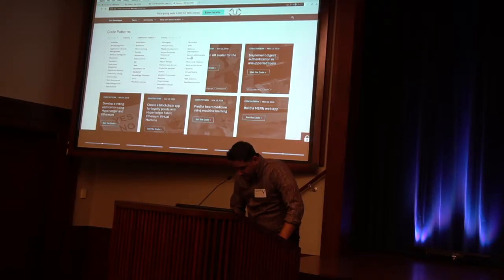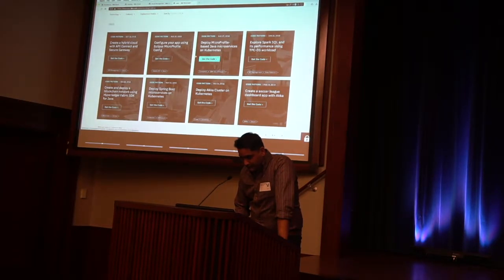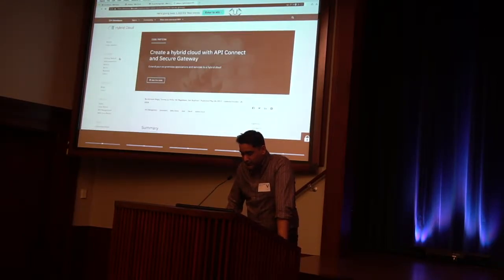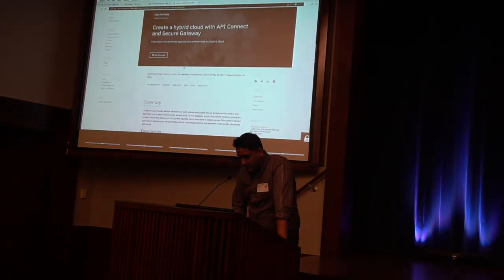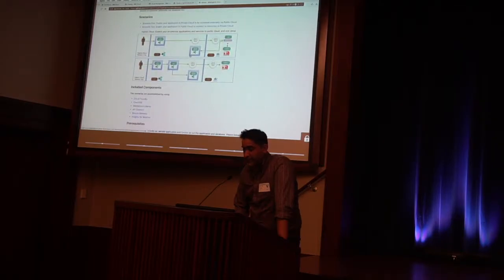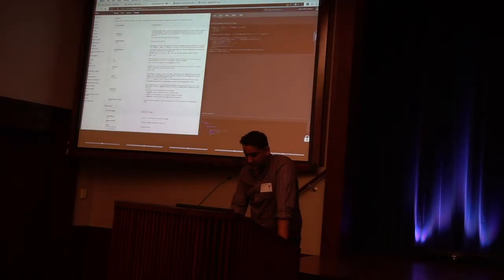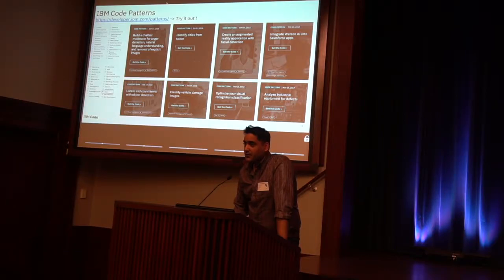But if I pick Java, what it gives you at the end of the day is essentially end-to-end solutions in different use cases and industries. So if I were to go into creating an API endpoint using API Connect and Secure Gateway, I can get the code, and it'll take me to the GitHub page. For the most part, it tells you how to use it. Once you clone it, you essentially have to fill in some env file, and then you can run it locally on your machine. It's a really good learning resource if you want to learn about open source technologies or IBM technologies.